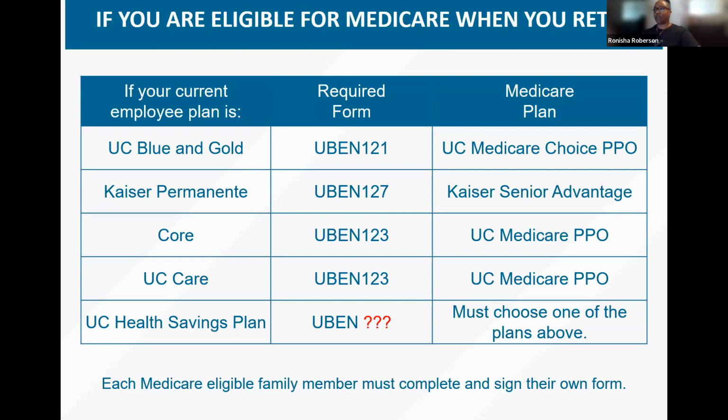Okay, so if you're eligible for Medicare when you retire, each family member must complete the Medicare prescription drug form according to the plan you're currently enrolled in. So for those enrolled in UC Blue and Gold, you would complete the UBIN 121 and enroll in UC Medicare Choice PPO. For Kaiser non-Medicare, you would complete the UBIN 127 and enroll in Kaiser Senior Advantage. For Core and Care, you will complete the UBIN 123 and enroll in UC Medicare PPO. And then again, we talked about the UC Health Savings Plan. You cannot be enrolled in Medicare and have that plan, so you must choose from one of the plans above. And as I stated, each eligible Medicare family member must complete their own form and attach a copy of their own Medicare card when submitting to the RAS.